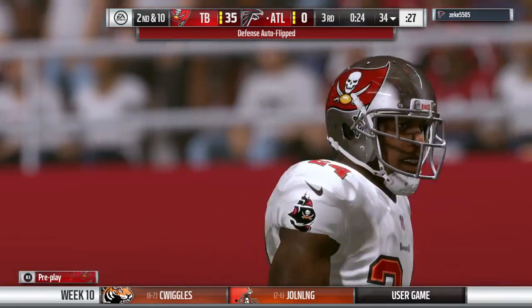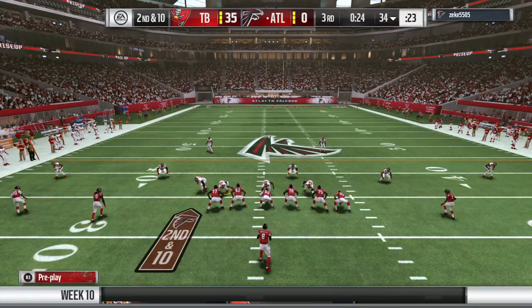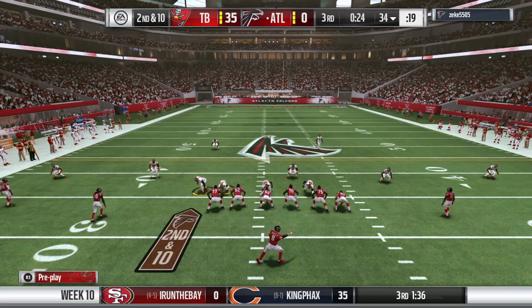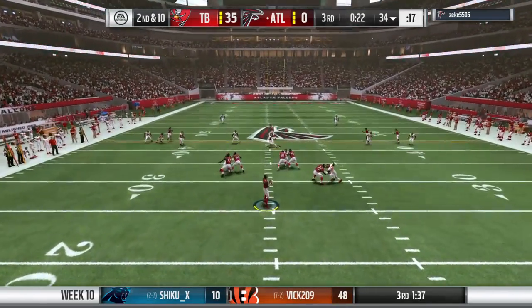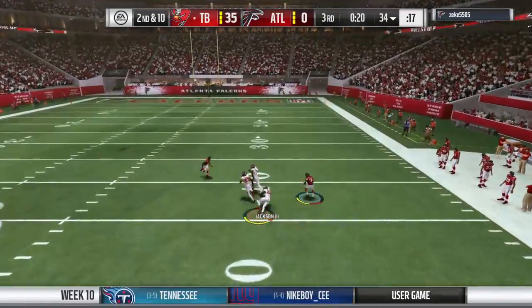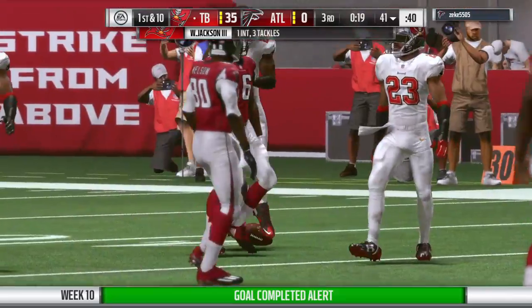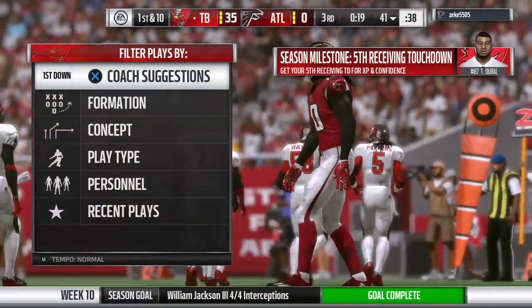Second down now after the incompletion. They come up in an empty set. 4 wide receivers, 1 tight end. Throwing again. Mariota on 2nd and 10. And my goodness, another interception. A great read, and it's picked off. And they will set up shop at their own 41-yard line.